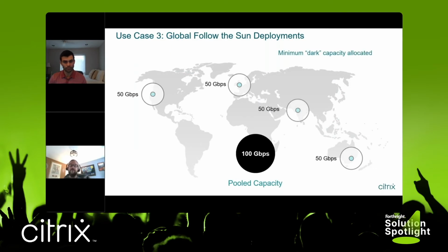But in the interest of time, the third model that I wanted to discuss is critical for any organization that may have data centers that are geographically dispersed, whether that's across the state, across the country, or in this particular scenario, across the globe. So this company had 300 gigs of throughput in their pool, and they chose to disperse 50 gigs to each of their 4 data centers.